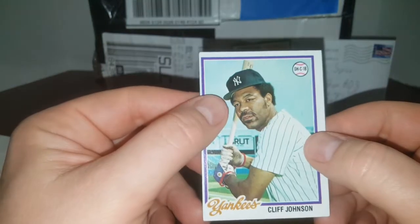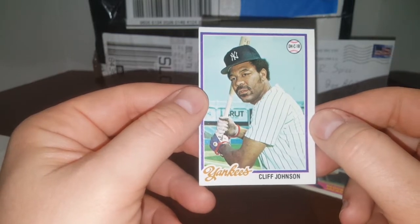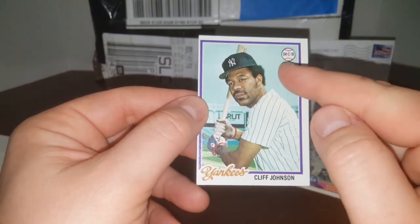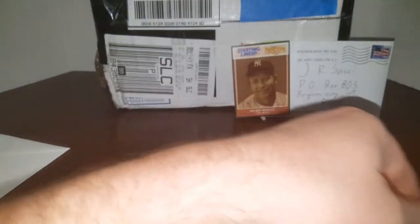Look at that, Cliff Johnson. He was a DH, a catcher, and a first baseman. I mean, not everybody can do catcher plus, but I always think that a catcher makes the best first baseman because they're so used to picking balls out of the dirt. So that's pretty cool. So thank you so much, guys.